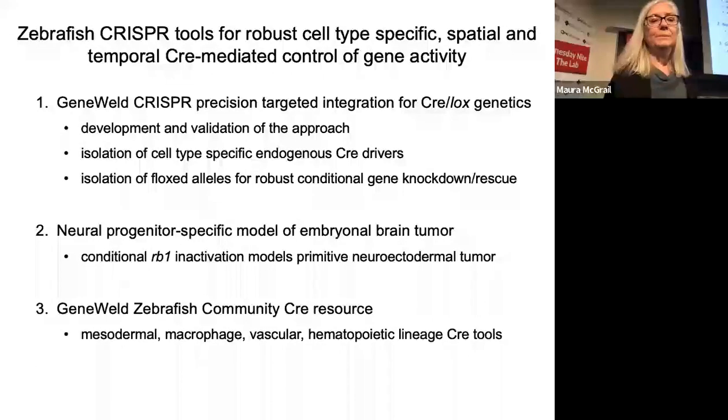And so what I want to tell you about today are our efforts, and this is a resource effort between myself and my collaborators at Iowa State University and the Mayo Clinic, to use CRISPR to develop robust and efficient methods for generating endogenous Cre drivers and floxed alleles for conditional gene studies. First I'm going to tell you about how we developed this strategy for precision integration into the genome, and how we validate this approach for Cre-lox. I have to tell you some biology about the genes that we chose and why we did what we did, in order to demonstrate that we can isolate endogenous Cre drivers and floxed alleles that provide really robust conditional inactivation, and we've also been able to demonstrate this.